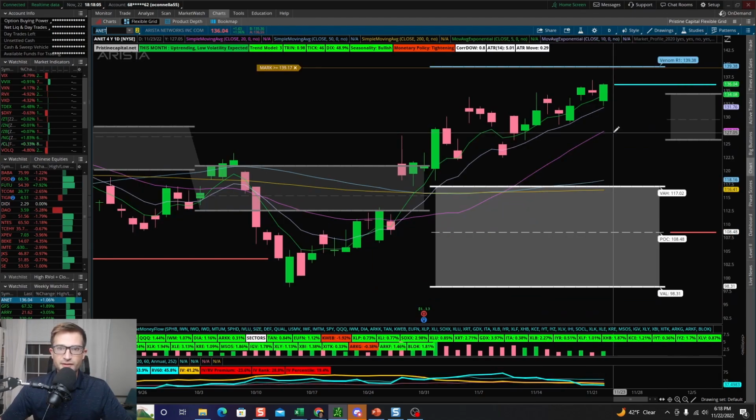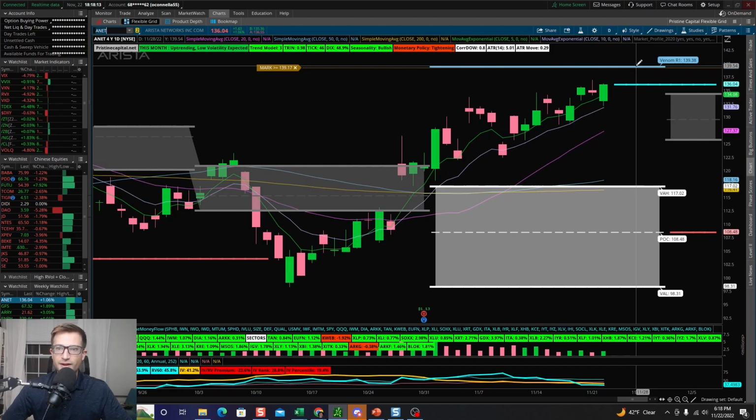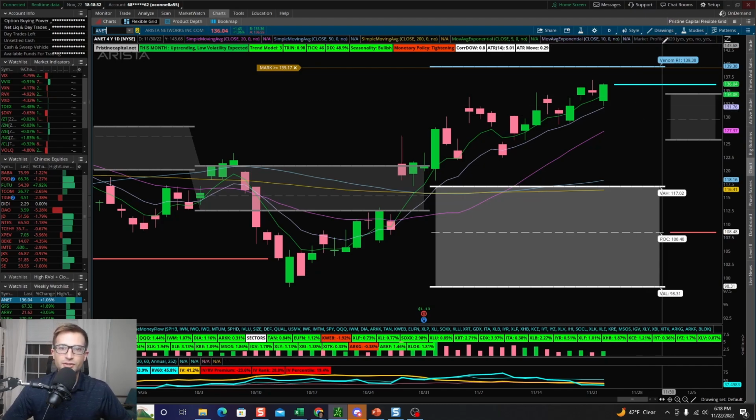Arista Networks, another name that we currently have a long position in. This stock just continues to marinate sideways. I'm likely to take a target on this stock if we hit this Venom R1 pivot at $139.38. Beyond this list, there's plenty of other stocks that look pretty attractive heading into tomorrow's session. It's really just important to have a trading plan set up, know what your max risk is, and know where your target is for that trade to make sure that you're being compensated for the risk.